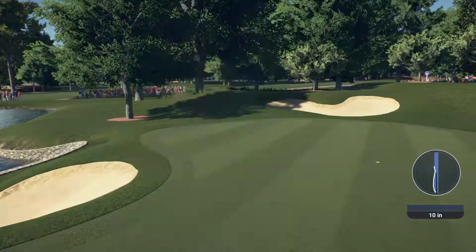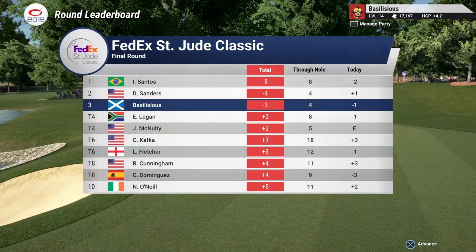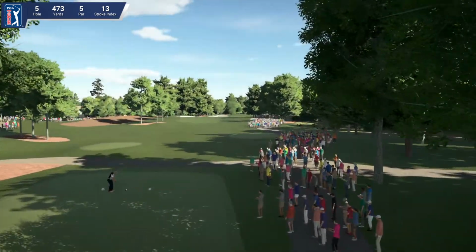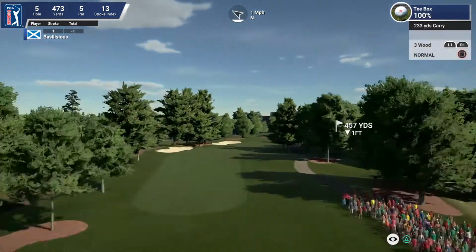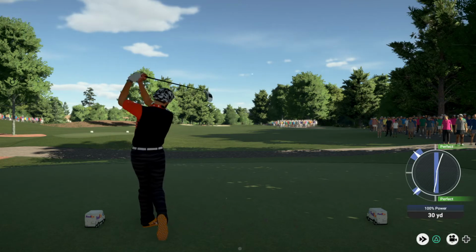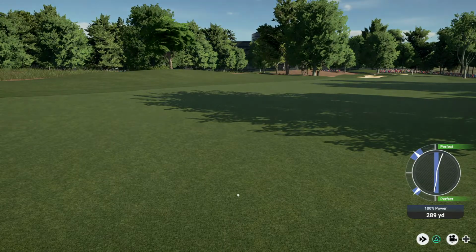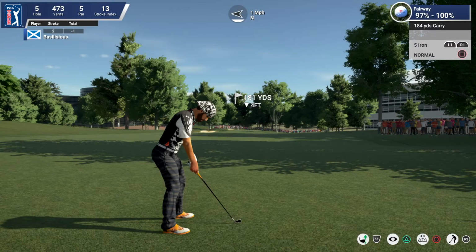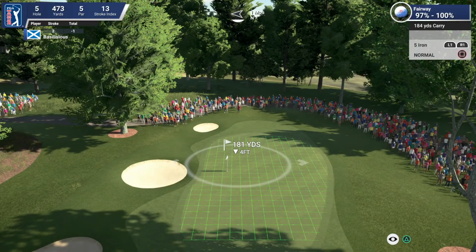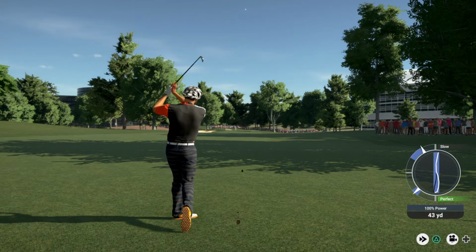And after that one, staying pretty steady here in third place on the leaderboard. And now setting up for this par five. And nothing wrong with that shot. And about 180 yards to the pin. Another eagle opportunity. 4 feet down. I'm going to go with that club. It should roll on. And he's on the green.